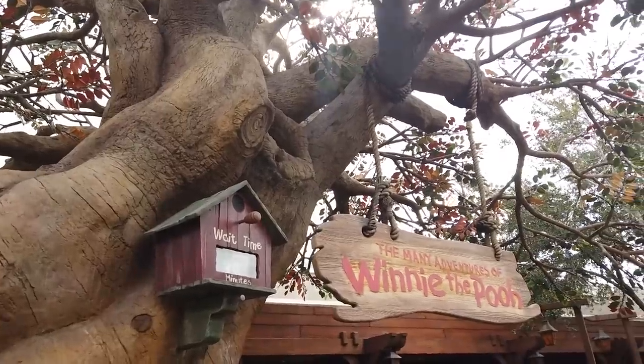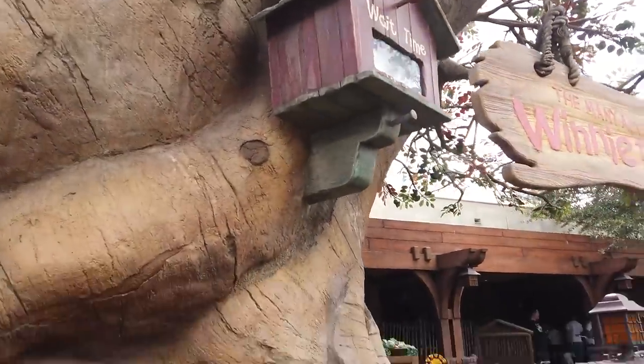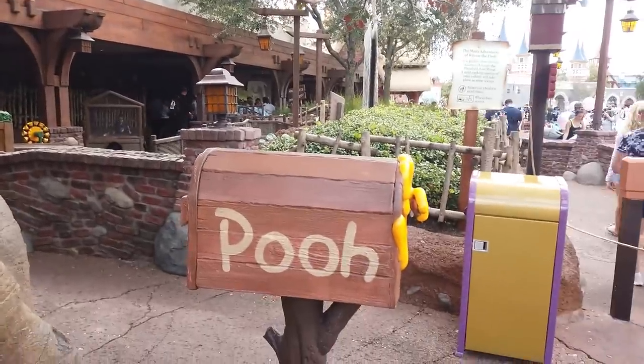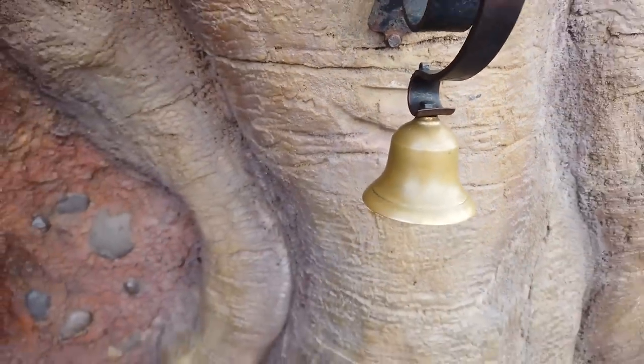Before we jump in line for the ride, we are going to pop into Mr. Sanders' house right here. Inside this tree, you may know that this is where Pooh lives. There's his mailbox if you didn't know. You can ring the bell. You can't. The little thing isn't in there.